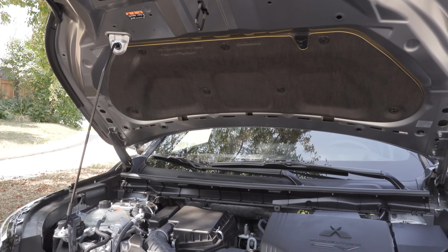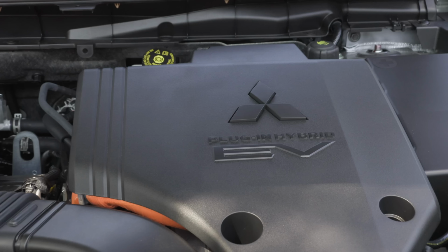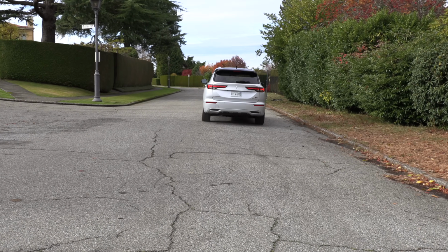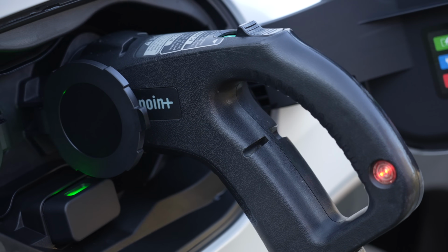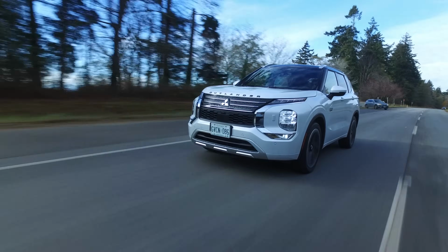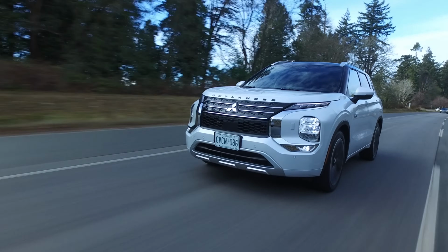A 2.4-liter four-cylinder with a twin-motor PHEV system and a one-speed automatic transmission. A combined 248 horsepower and 332 pound-feet of torque. It is a 20 kilowatt-hour battery with 61 kilometers or 38 miles of range and goes up to 687 kilometers or 420 miles with a full charge and a full tank of fuel.